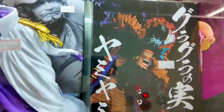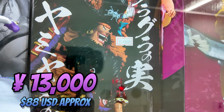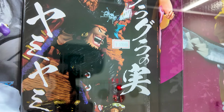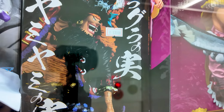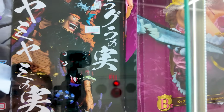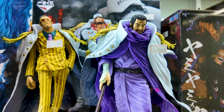So we have Blackbeard here. Maybe it's just me, but he also doesn't really look clean. If I opened him up, it wouldn't look as good as some of the other ones I would see. And then over here we have the three admirals. Well, yeah, we have the three current admirals.